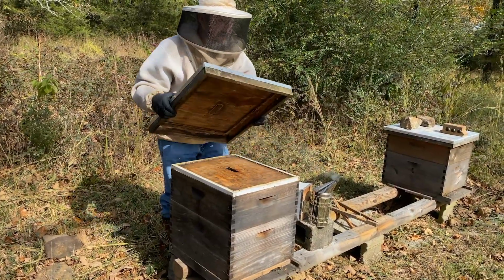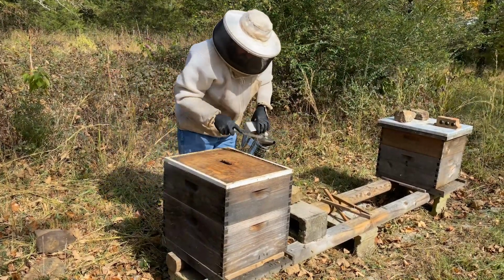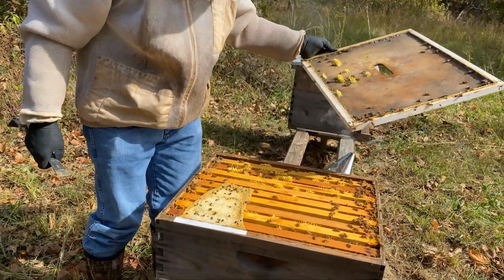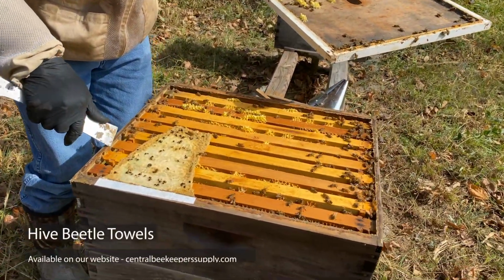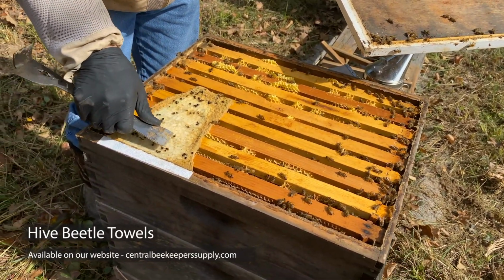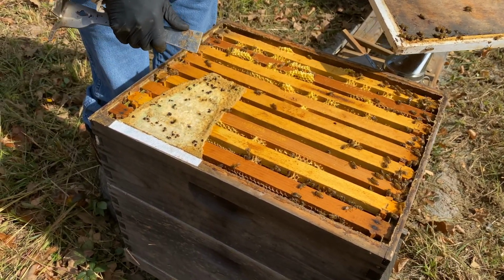Winter ready. And it looks like we put a whooping on the beetles, because this is now spotless. No beetles ran. That one tried to fly.